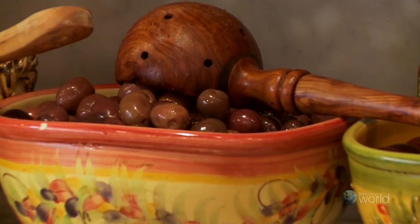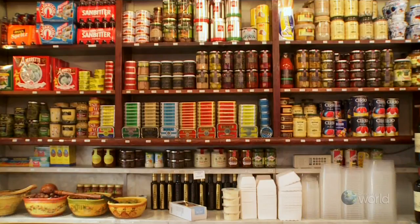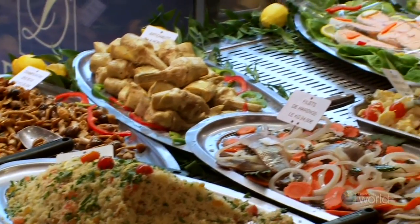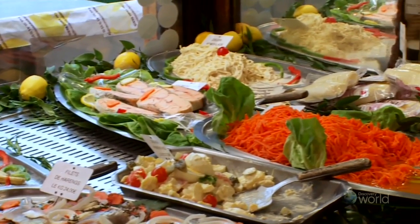Tivoli also has its own brand of sauces and marinated vegetables you can take away in jars, along with an absolute cornucopia of colorful and delicious items that change with the seasons and holidays, so you just have to keep coming back.